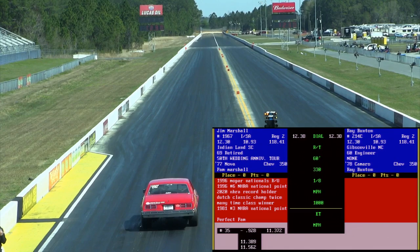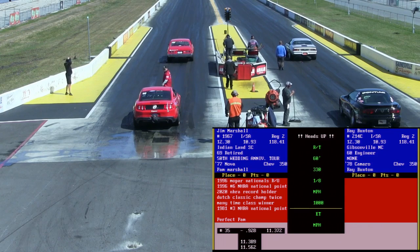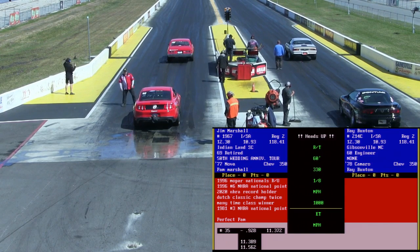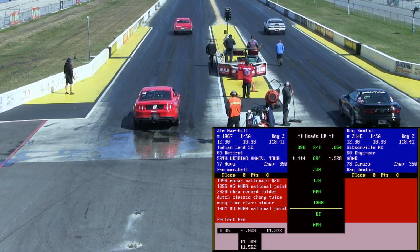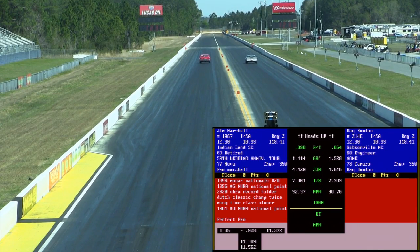And now it is Jim Marshall, the wheel standing 1977 Nova, and Ray Bunton in the Camaro. This is a heads-up matchup. They're both Automatic cars. That's probably bad news for Ray Bunton because Jim Marshall's car was really fast in class. But two cars, same category, they get together. There's no dial-in, there's no handicap, there's no head start, and there's no breakout.